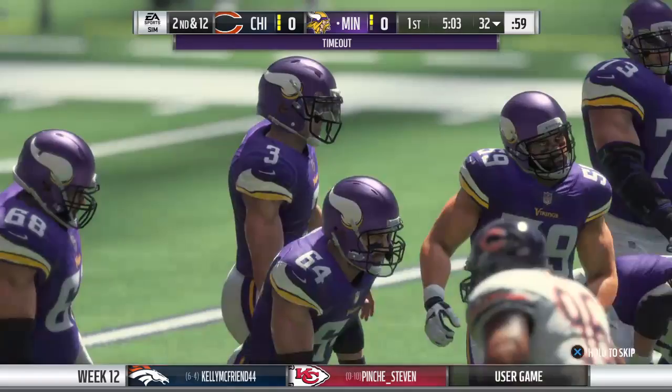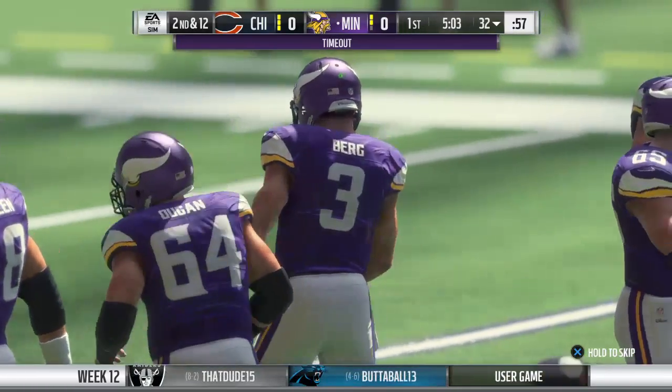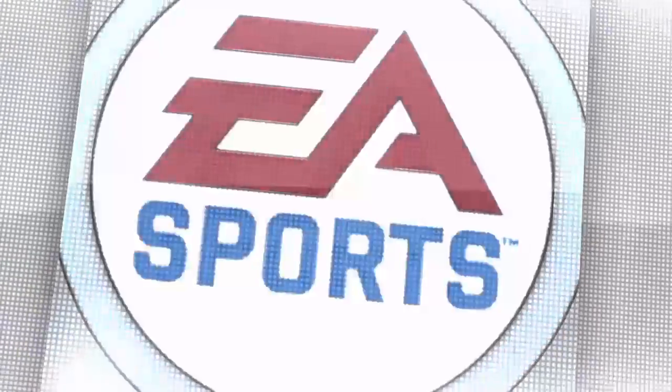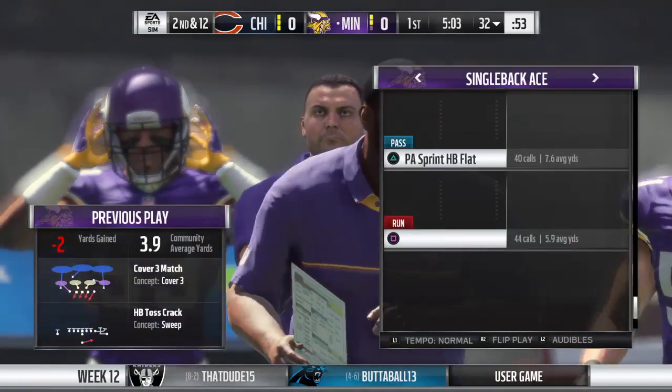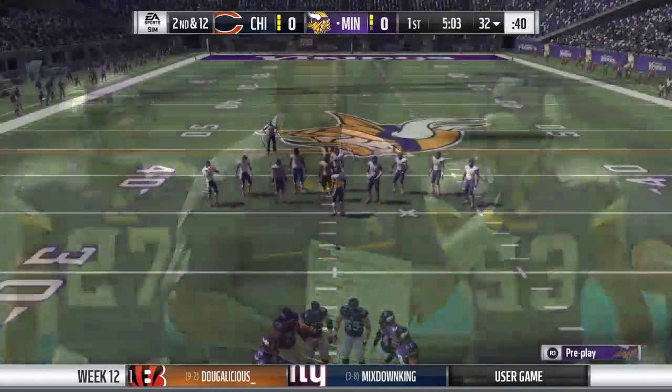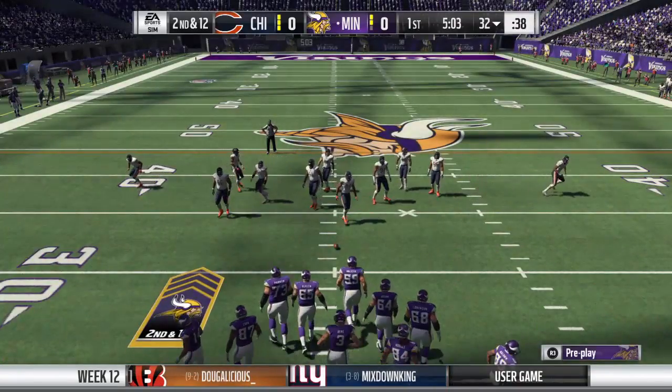Now with just 1 second showing on the play clock, we're going to get a timeout. They'll have 2 remaining as we step aside here in this first quarter. And they're behind the sticks here a bit now, dealing with a 2nd and 12.